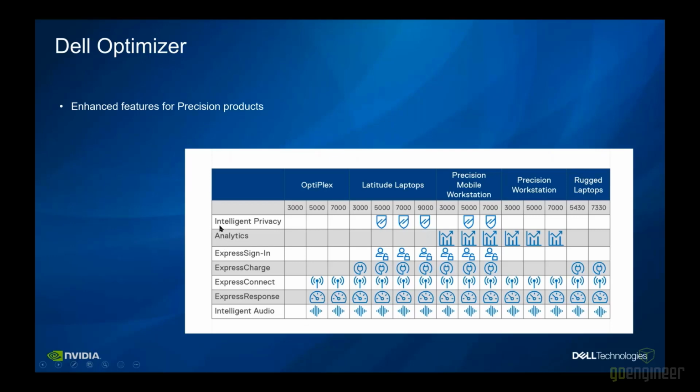So there's all of these things like intelligent privacy, where there's features that can turn off the screen automatically after a certain amount of time, and we can do facial recognition when only you stand in front of your computer. We have express sign-in. We have express charge, where you can charge your computer in different ways to meet your needs. Like maybe you need to charge it really fast because you're going on the road in an hour and a half, or maybe you want to optimize the way that you charge to optimize the battery life, or various things there. Express connection is another great feature.